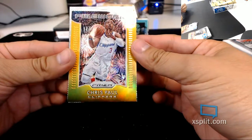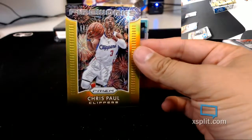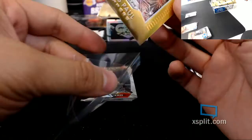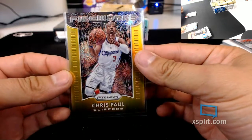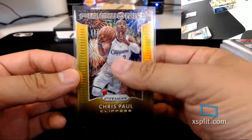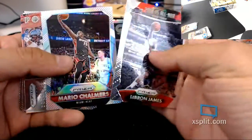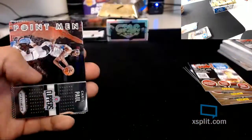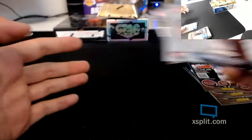Boom! For the Clip Show, Chris Paul, fireworks, gold. Congratulations. Let's get that 3 of 10 for the Clippers. 7 of 10. Oh, almost the jersey number. Another nice gold. Congrats to the Clips. Silver prism, Mario Chalmers. Point man, Chris Paul. And your last couple cards.